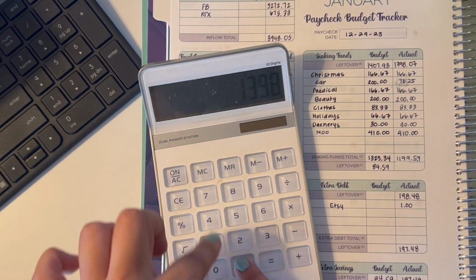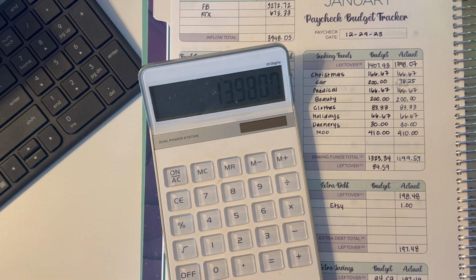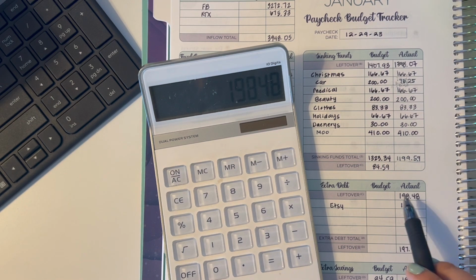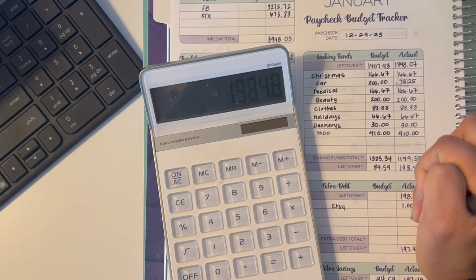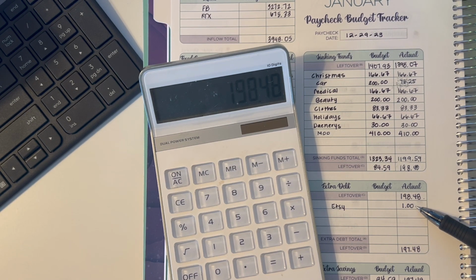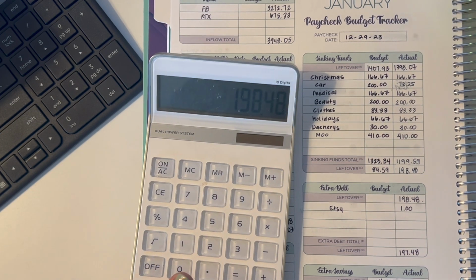1398.07. And then the total here was 1199.59. That's probably why I put it right here. But 198.48, I had this left over. I did have an expense for Etsy for $1. And then I spent the rest of that money putting it into my saving challenges.